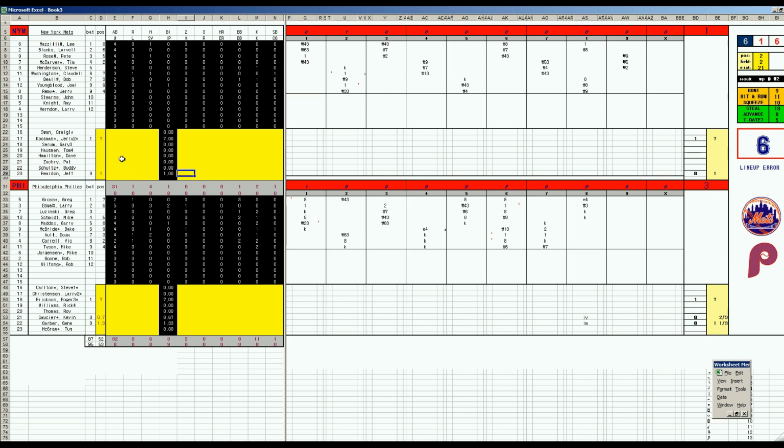Reardon struck out a couple guys in the 8th inning. Koosman, again, it's the odyssey. The 6 hits, the 3 runs, the bazillion walks. 8 walks and 9 strikeouts. But he battled. Only gave up the 3 runs because he's Jerry Koosman. Garber does get the save.